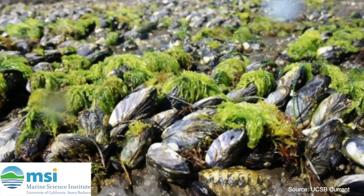Sometimes there are large rocks covered in mussels, and this is because they clump in groups. A medium-sized group of mussels has around 1 million individuals. I wish I had a million friends.